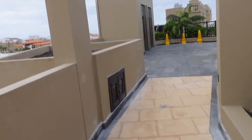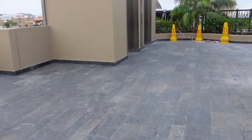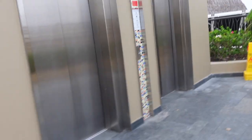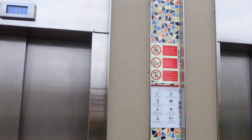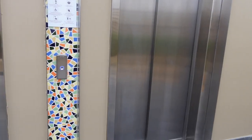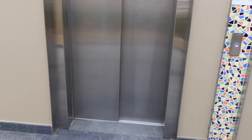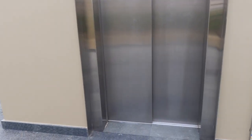You'll find that not every lift goes to your floor. Different lifts go to different places because it's so big. What we found is that some of the lifts go to the floor, but then you have to walk quite far to get to the other side. Sometimes it's easier just walking to the other side and getting the lift where you want to go. One lift in particular doesn't go up to our floor, which is the sixth floor, so we have to go and find one that does. So there's always two lifts anyway.